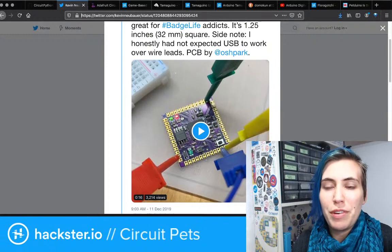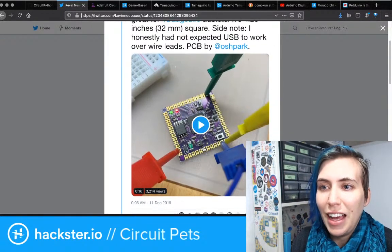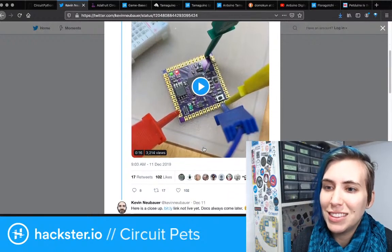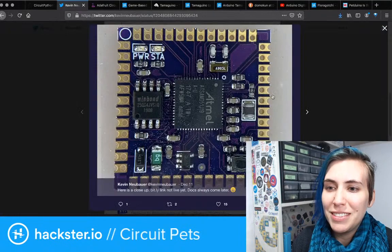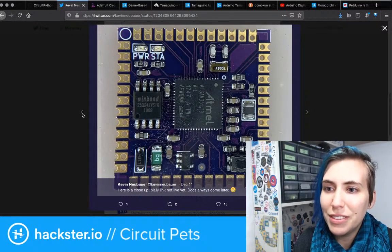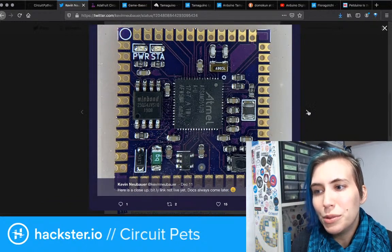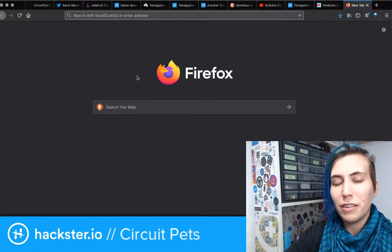It's just 1.25 inches or 32 millimeters square, and it works. That is so cool. Here is a close-up. Uses the ATSAMD51. Ooh. And we can just go there, bit.ly/cbdeluxe.